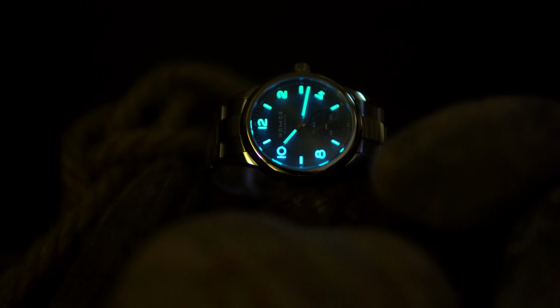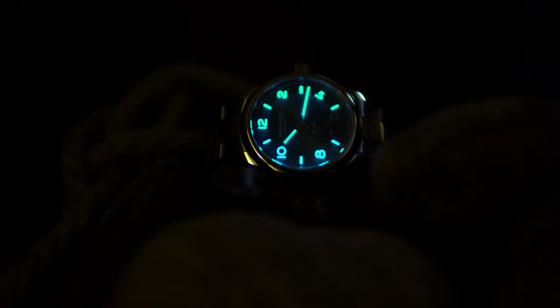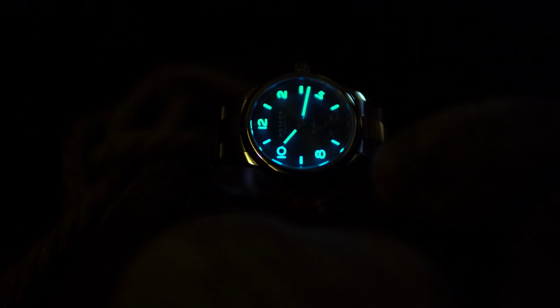I didn't really know what to expect in terms of lume, as most Nomos watches I've experienced in the past didn't really have lume.